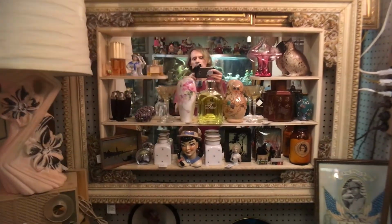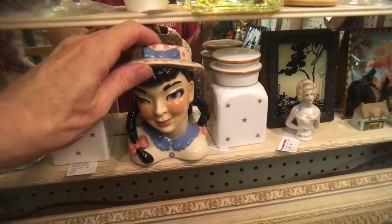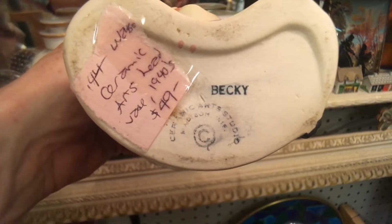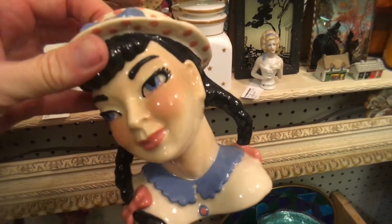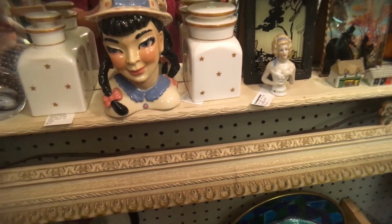Head vases tend to do well here. This one is Ceramic Art Studio out of Wisconsin. And this one is Becky, based on Becky Thatcher from Huck Finn. I have this priced at $49. She's really sweet. Head vases do well, and Ceramic Art Studio is really good quality. I might be top end on her though.